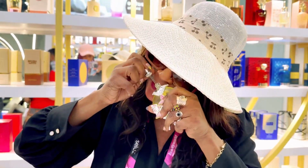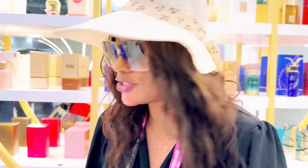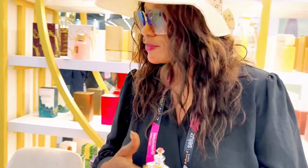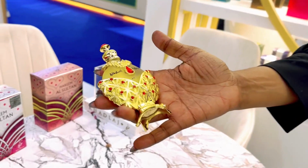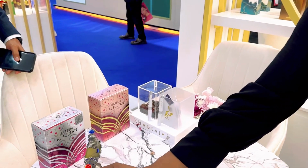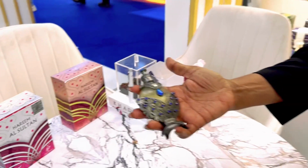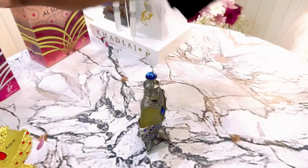Okay, so the Harim Al Sultan line has an extension. These have always been there. The one I do have is this one. We have a full review of this one. It's a fruity scent, sweet, very nice for layering. And I've just stumbled upon this other one. Okay, so this one I think is going to be this.